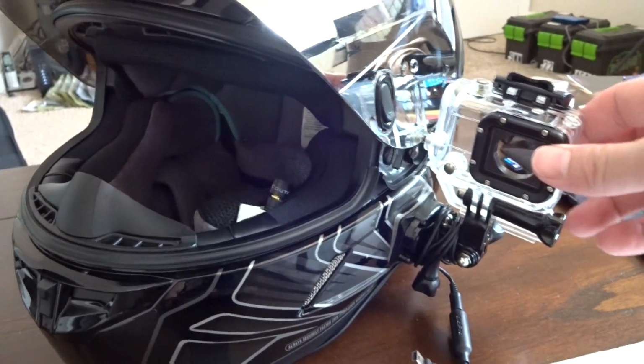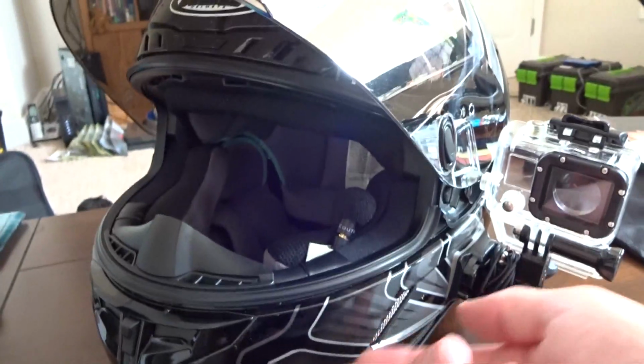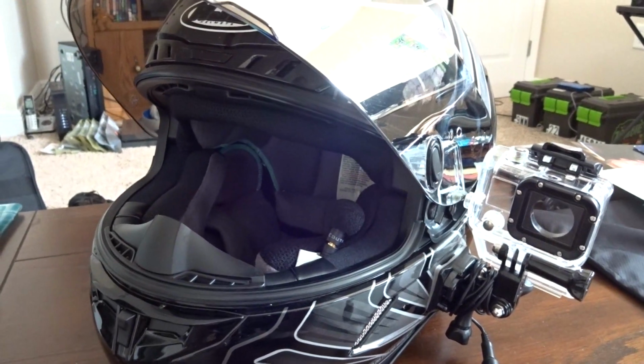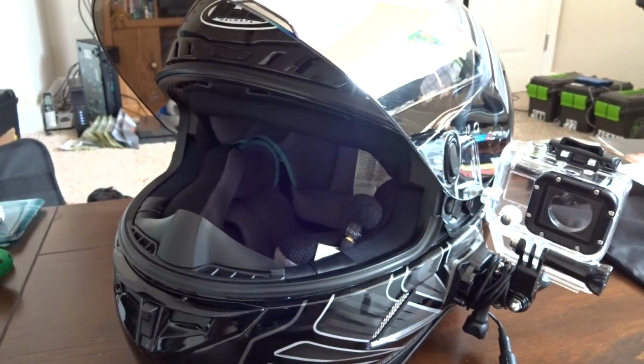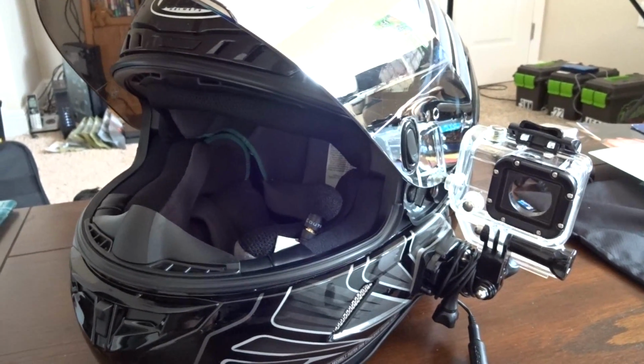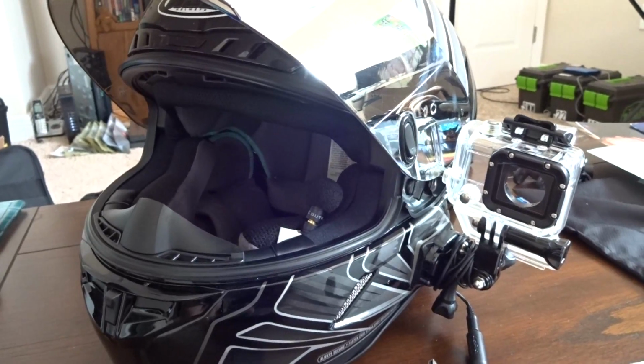You can see how I have my GoPro camera hooked up here. I have it wound around here, and then I just kick it back through there. So it works out really good. I haven't had any issues, but these are the issues that I'm having. So if you're looking for a decent helmet to get into motorcycle riding for the very first time, this is something I would highly suggest, one of these CL-17 helmets.